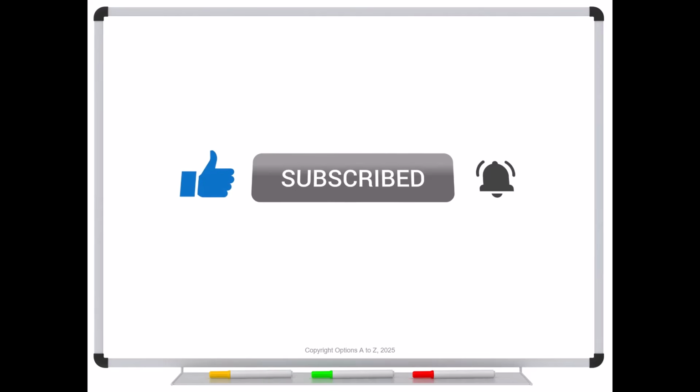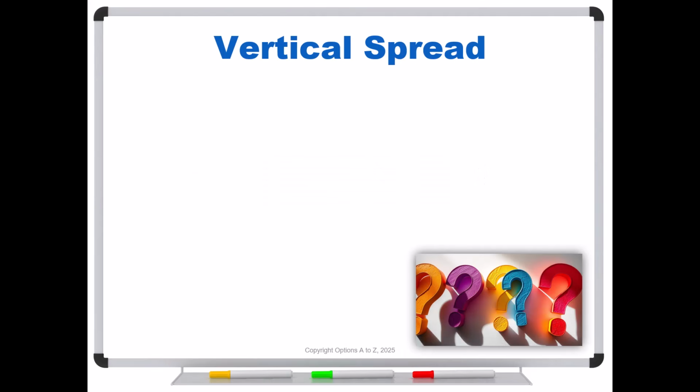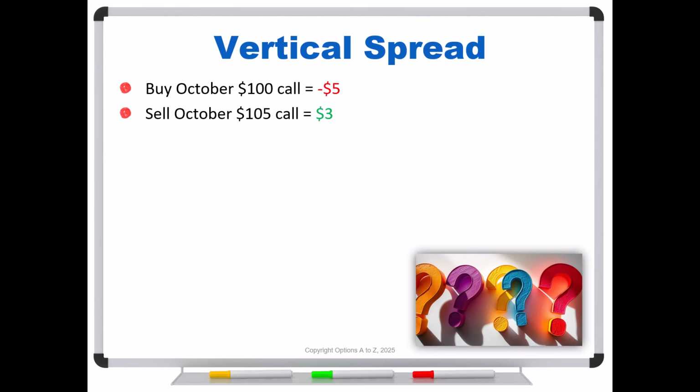So, quick refresher for everybody who might be new, vertical spreads. It's a strategy where you're going to buy an option. I'm just going to use calls. Let's say you buy the October 100 call, maybe you spend 5 for it, but now you're going to sell an option against it. So maybe you sell the October 105 call and collect 3. So in the business, we just say that this would be executed for a net debit. You're spending 5, collecting 3, it would be $2.